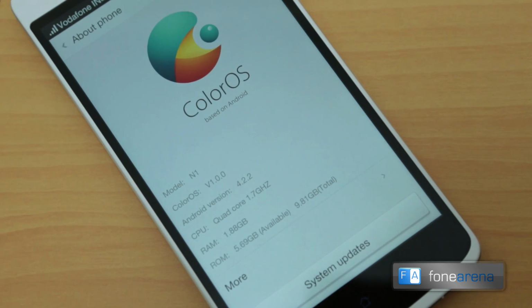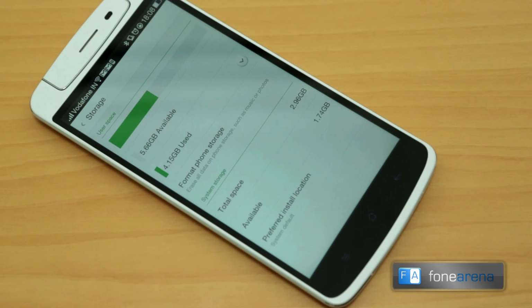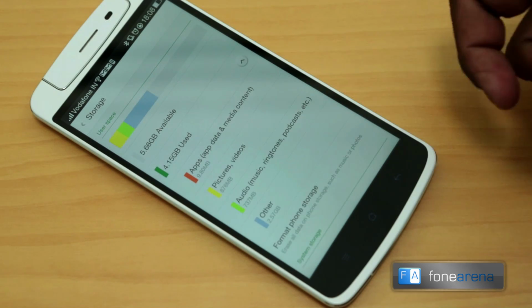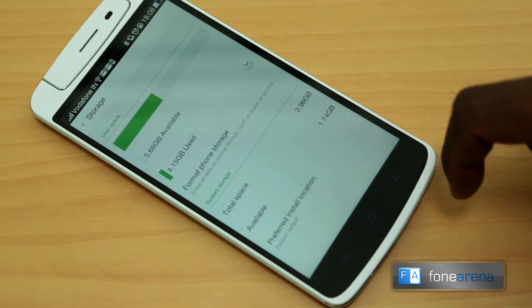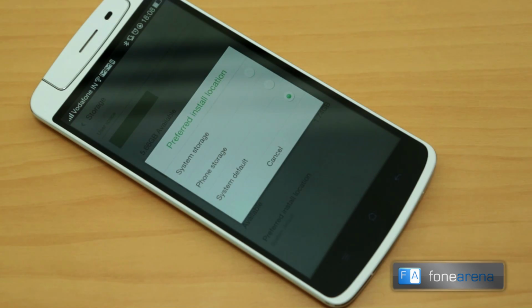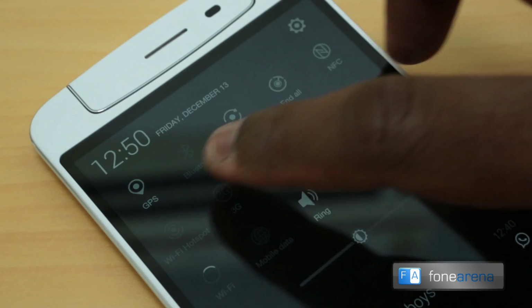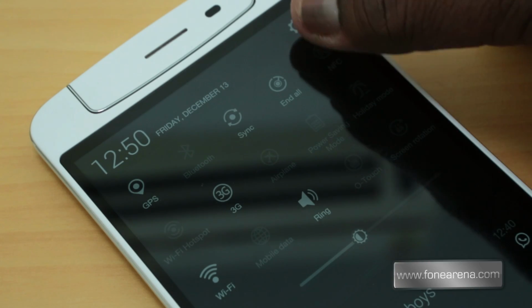But in our experience, it was not a deterrent to the overall performance. We have the 16 GB version, out of which 9.8 GB is available for the user and about 2.5 GB for the apps. But there is no microSD expansion slot here, which might be a deal breaker for heavy media users. The phone is also stocked with all the usual connectivity options like NFC and Bluetooth 4.0, but lacks USB OTG.